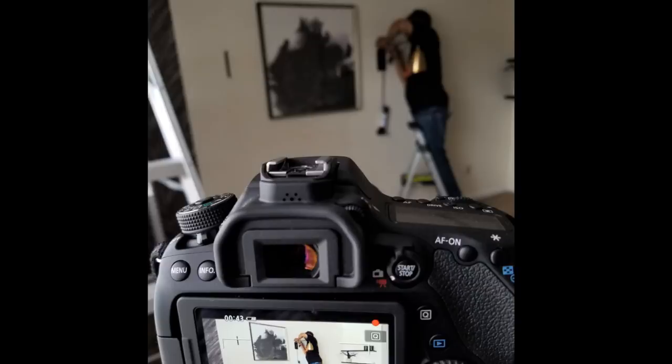He ended up hanging up the wall art, the sconce, the floating shelves, and also the rod for the window treatment. And again, he was amazing.